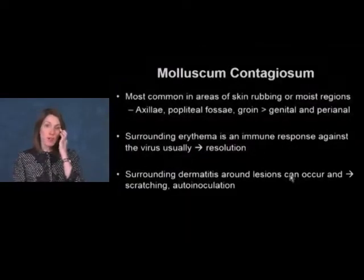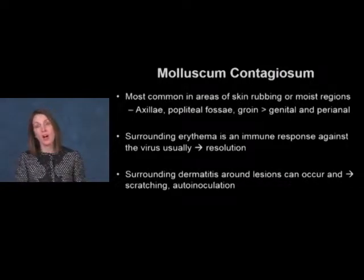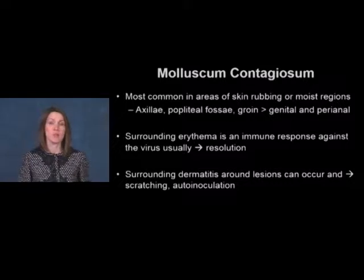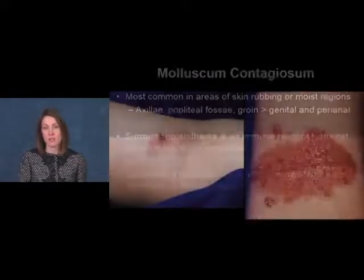But in addition to just seeing the lesions or seeing them spread, you may also see patchy erythema around them. It almost will look like a patch of eczema around the molluscum. This is actually a good sign. It's molluscum dermatitis. It's a sign that the body is actually generating an immune response to try to clear the virus and to clear the papules. And so it doesn't need to be treated.